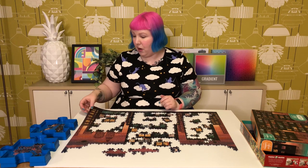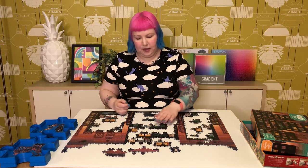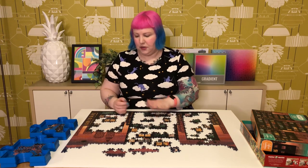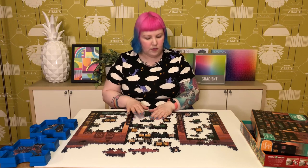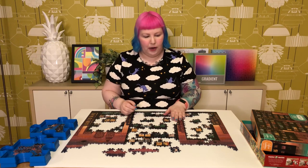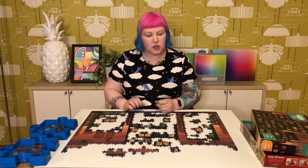I don't know, we might be able to do a puzzle pickup. We'll have to see. I feel like, especially with a puzzle like this, which has all these little sections, being able to do that is really helpful. So apart from that, I don't think there's too much else to add.